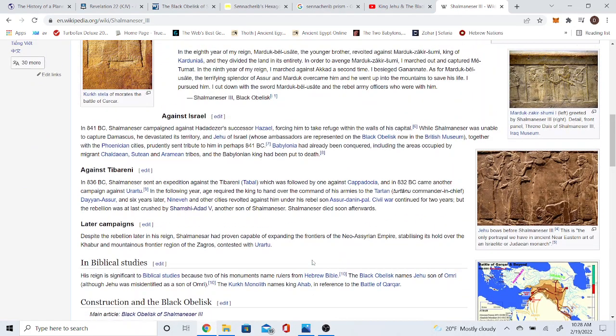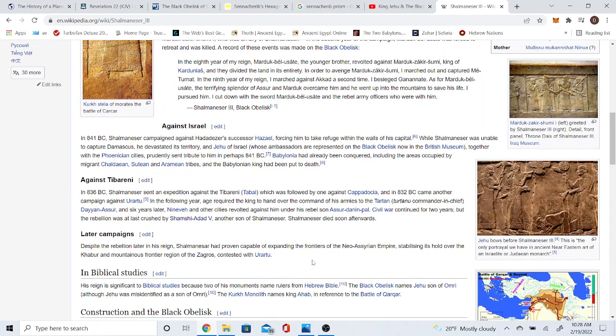Now, this says against Israel. In 841 BC, Shalmaneser campaigned against Hadadezer's successor, Hazael, forcing him to take refuge within the walls of his capital. Now, Hazael was the king of the Syrians at the time, and it was actually funny. I believe it was the prophet Elijah. For those of you brothers, I believe it's First Kings in the 19th chapter. The prophet Elijah gave a prophecy stating that this king Hazael would be ruler over the Syrians, and that he would cause great havoc and destruction on the Israelites. And of course, after receiving that prophecy, he actually killed the previous leader, Hadadezer.